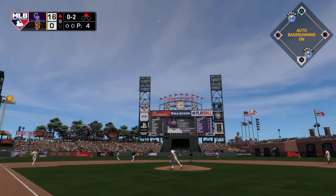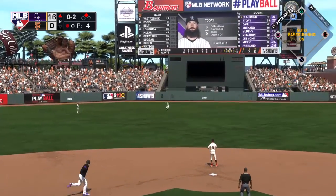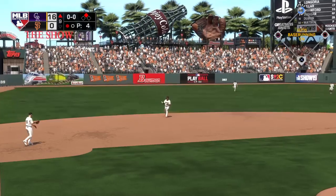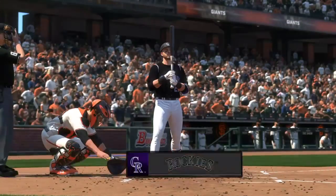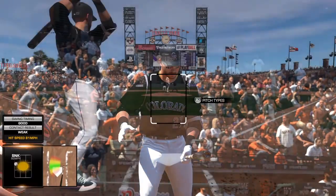High fly ball out to straightaway center. Pilar is right there, 1 down. And the runner, not tagging, will retreat to second base. Up next for Colorado, coming to the plate, Trevor Story.